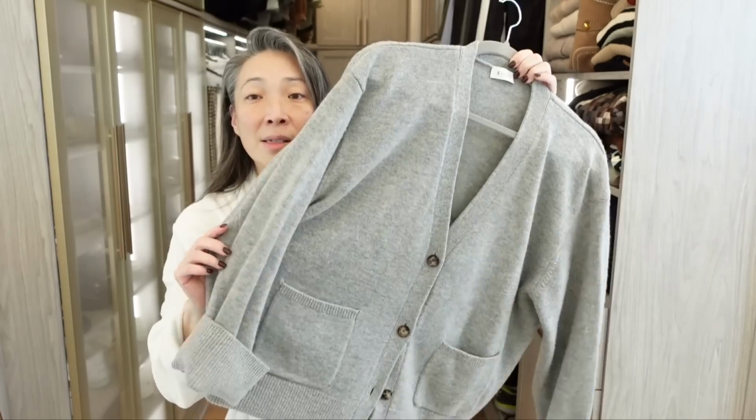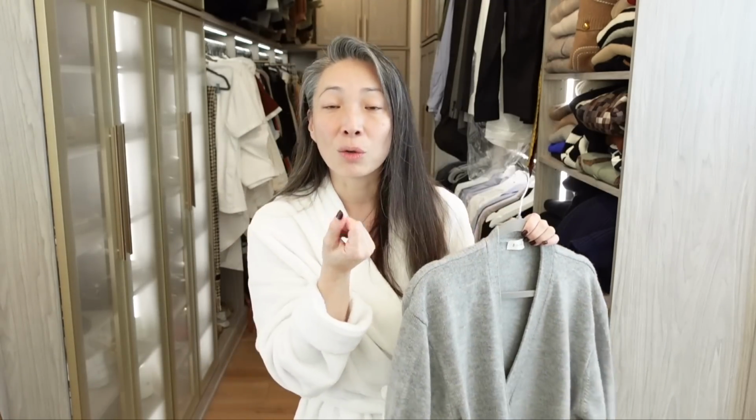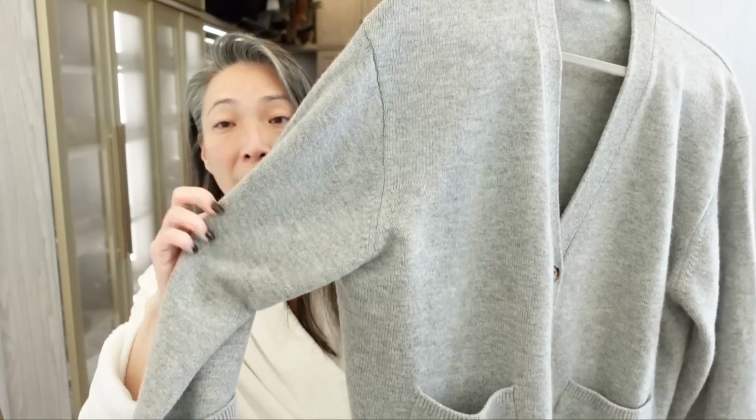So this guy is 70% wool, 30% cashmere, one of my absolute all-time favorite blends. I think it has the lovely body of wool. And cashmere has a little bit more drape to it. It's a lot softer, and then sometimes it doesn't wear as well. Not always the case, but sometimes. And I think when you blend the 2 fibers together, you really get such a glorious, glorious yarn.